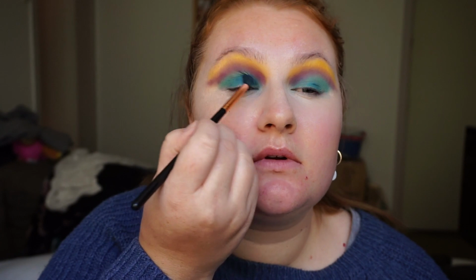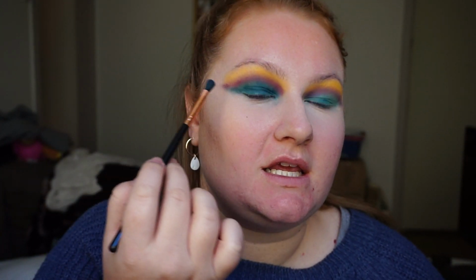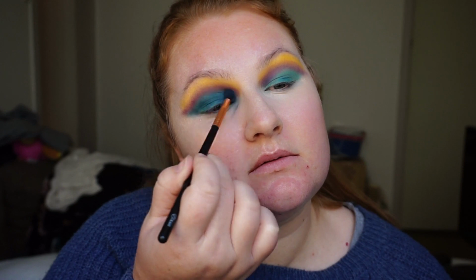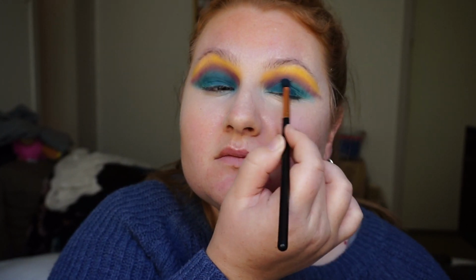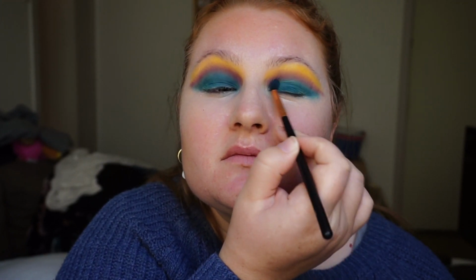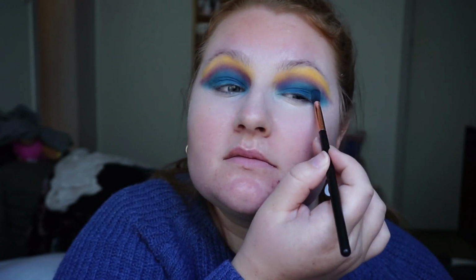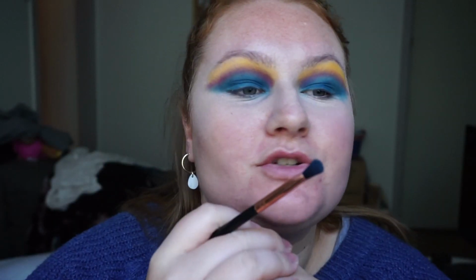Just going back in with that blue to make it more blue again. And I'm starting to bring it out here because I'm thinking if I clean up these edges with a wipe, it might actually come together quite cool. So mine these edges and this inner corner area, but it's actually coming together nicely.